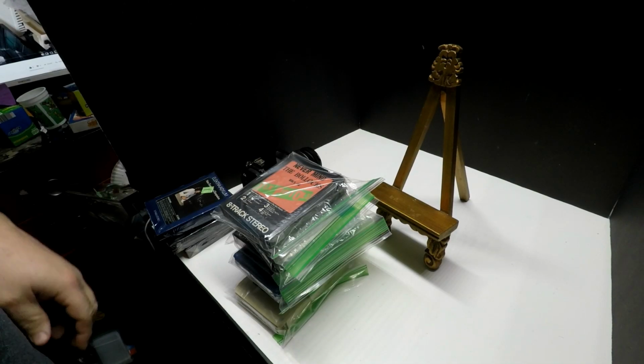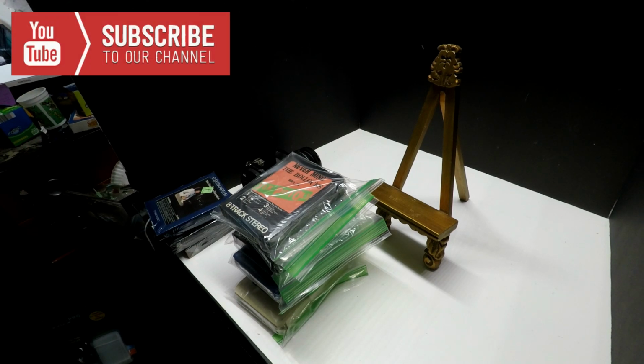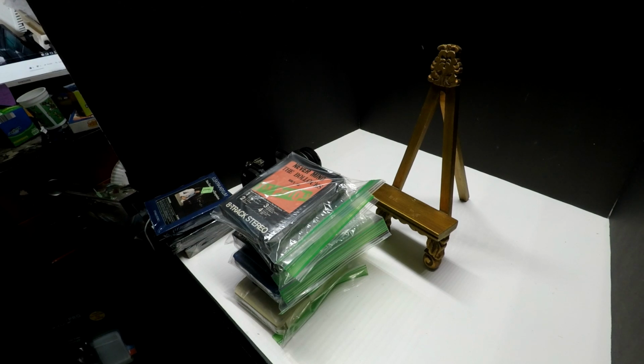Hey everybody, this is John. I'm taking some pictures of all of those 8-tracks that you guys saw me purchase the other day at Goodwill, and that was an absolutely fantastic find. I was able to purchase somewhere in the neighborhood of 50 of the 8-track tapes. They were mostly factory sealed, but a lot of them were punched, and I'll explain what that is in just a minute.